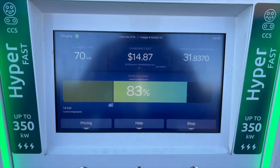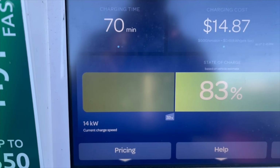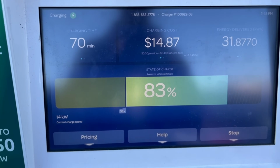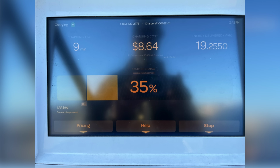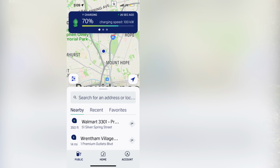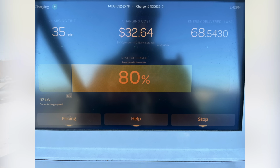Subaru Solterra over here is at 14 kilowatts, 83% state of charge. Why are they still here? No idea. They should not still be here. Brian was at 113 kilowatts at 27%, 128 at 35%, 136 kilowatts at 39%, 137 right in the middle of the charge, right around 50%, 100 kilowatts at 70%, 90 kilowatts at 75%, and at 80, which was his last check-in, he was at 92 kilowatts.